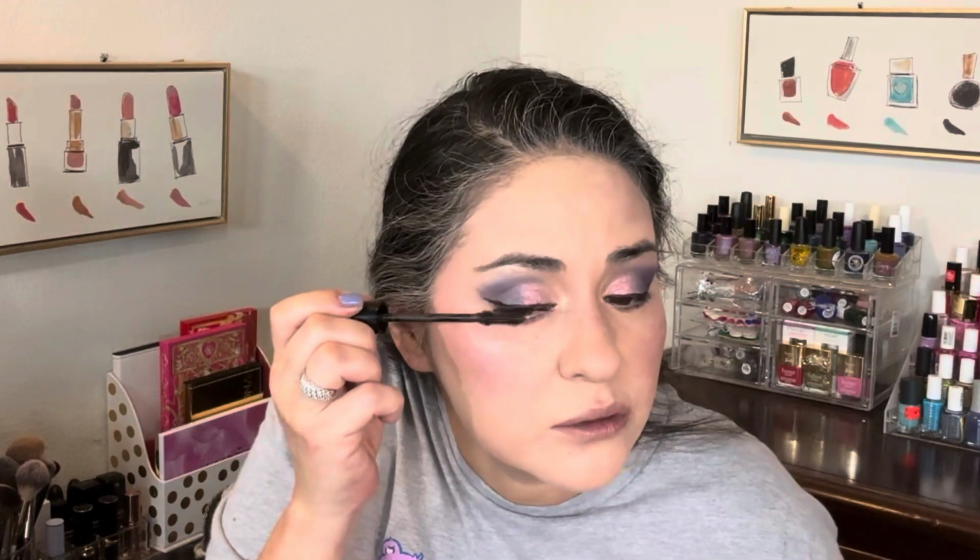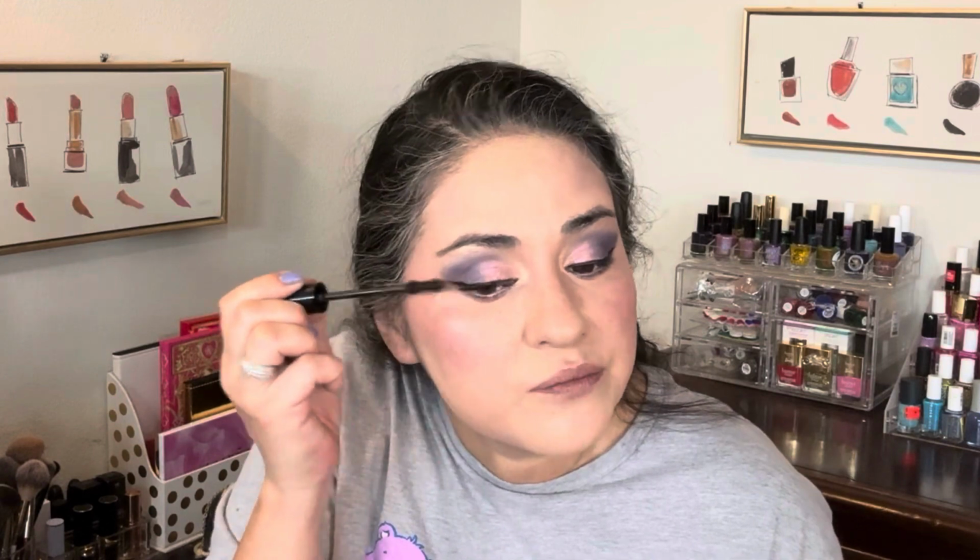I feel like the anti-gravity isn't as good as my first bottle was. Like this, my lashes just don't look quite as put out as the first bottle did when I tried it. It's still good. It's just not as good as that one was. I don't know what the difference was. Maybe it's just my lashes right now, but okay, so that is kind of nice.